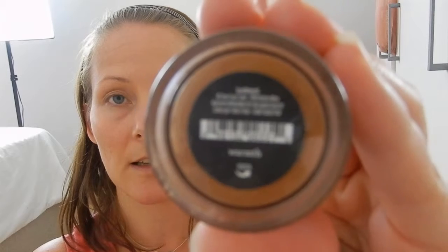So that's my foundation. Then I go in with my Bare Minerals Warmth. This is like the bronzer, and it's just the one shade. I don't know if that'll focus in there.